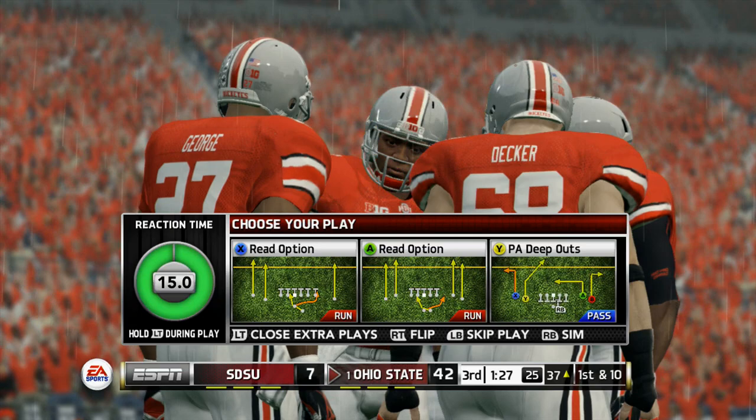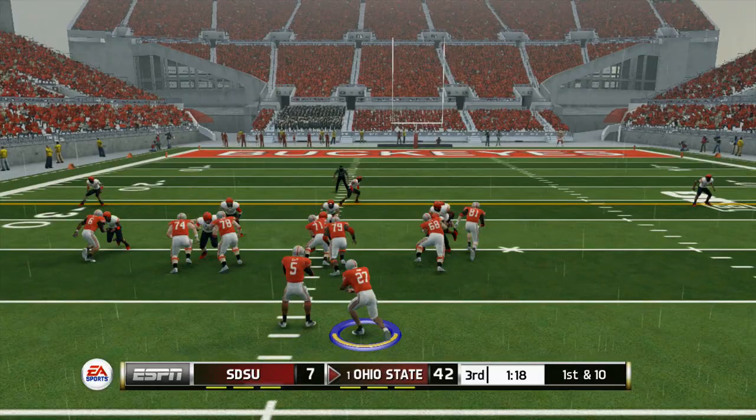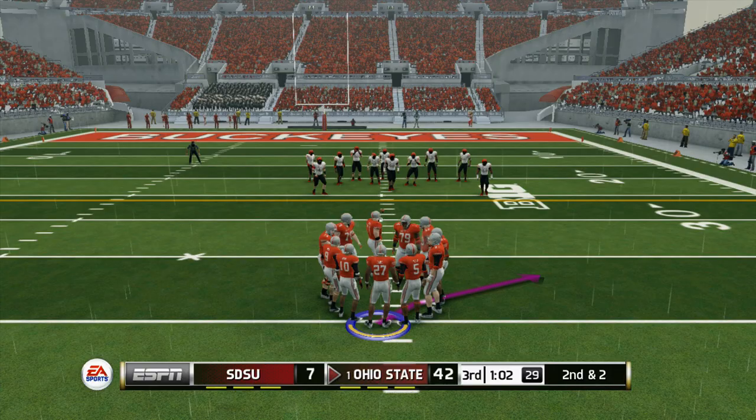Man left. Three down. Mike 42. Down. Blue 90. Makes it out to about the 29. That makes it second and two. So it's second down and about 2 yards to go.